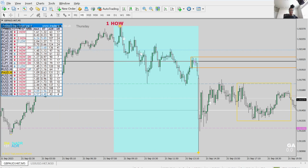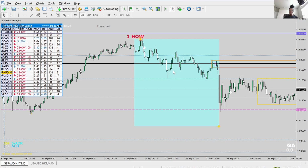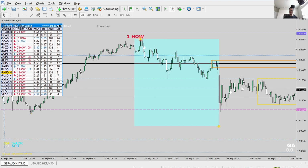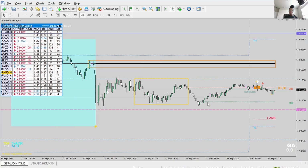But in London, you had plenty of ups and downs, which would have probably driven you crazy. But if you were hanging in there, then this thing actually fell through nicely towards the end of London session. And then it went flat during the gap time. And then it went flat even more in New York until at the end of New York, it gave another solid drop down. So was this a nice one?